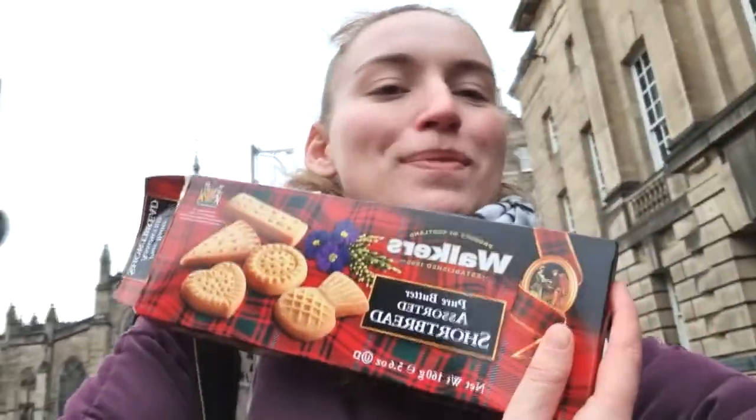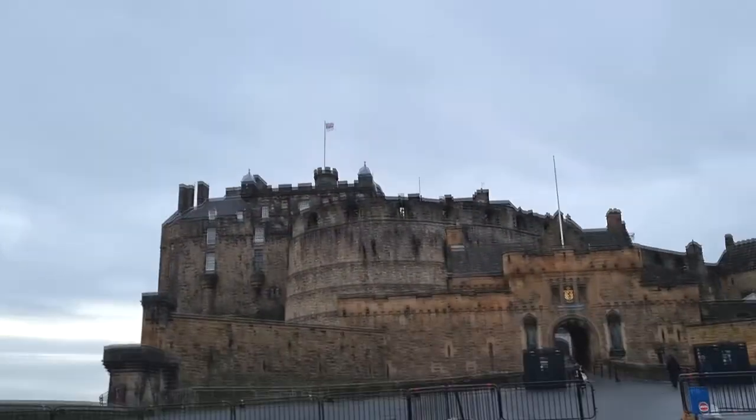Just walking up the Royal Mile, eating some Scottish shortbread. Yay! The Edinburgh Castle. We've just picked up our tickets, and this time we're going in. Alvin's been here before. When did you come, 2018? I think so, yeah. But this is my first time, so it's very exciting.